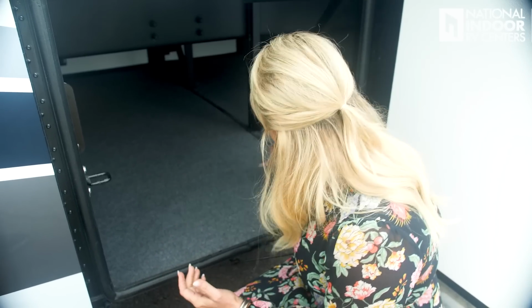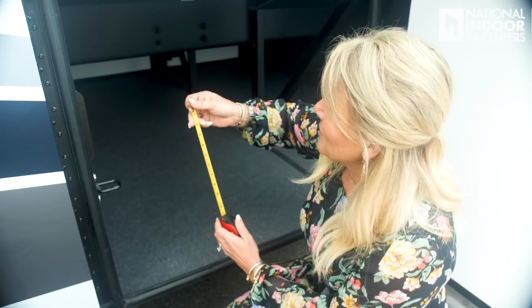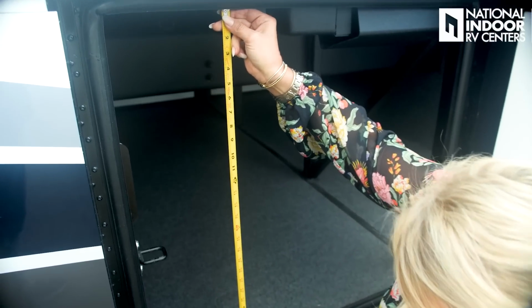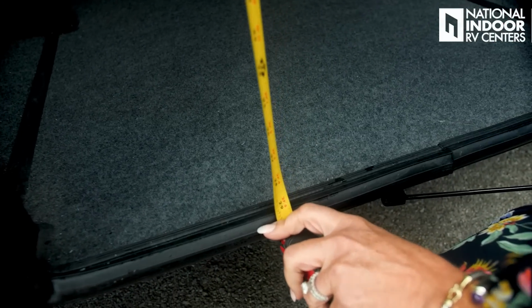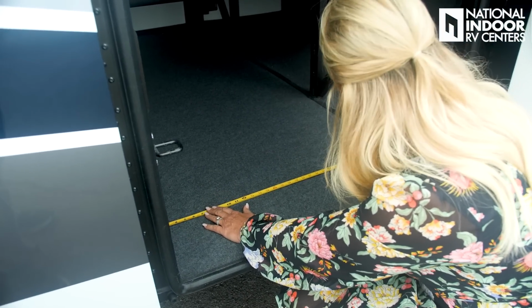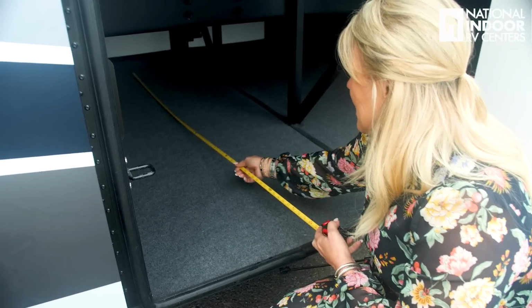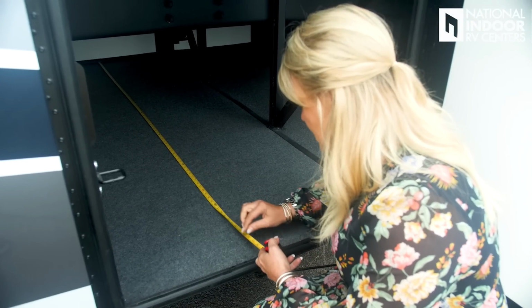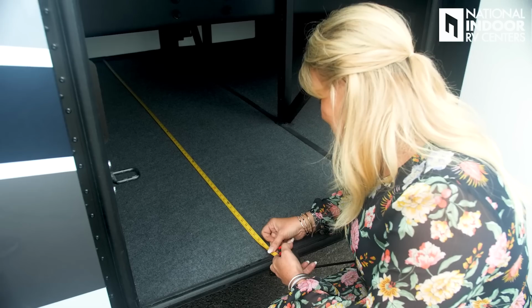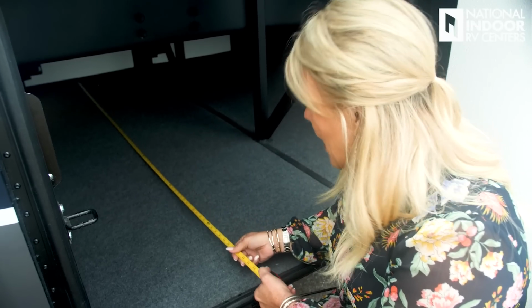I always like to talk about how big the storage compartments actually are, because that's a big deal. How much stuff we can take with this is a big deal, right? So I've got my handy dandy measuring tape. The entrance here is 29 inches, and the width of this bay is, now this isn't exact, but about 34 inches wide. And then this is a pass-through. So if I go all the way to the other door, we're about 95 and a half inches deep or long. So you've got a lot of storage here.